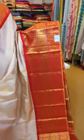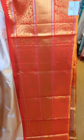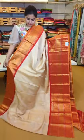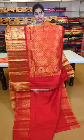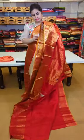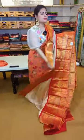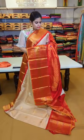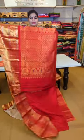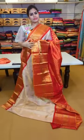The borders have very fine detailing of small Rudraksh motifs with silver zari. That's how the pallu is, and that's a contrast blouse. Just priced at 28,999. There's also a kutu border sari in the Gadwals. One of those classic pieces. This has meenakari on the pallu also. That's the total look of the sari, just priced at 28,999.